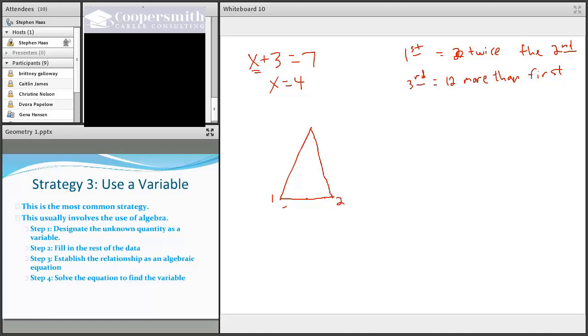The first is twice the second. So how would we represent that in terms of x? Let's call our first angle 2x, and our second angle we'll call x. Why? Because the first is twice the second. We don't know what each of them are, but we do know the relationship between them, and the relationship between them is 2x and x.